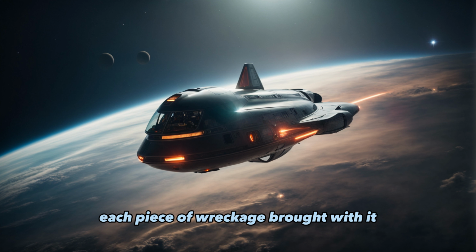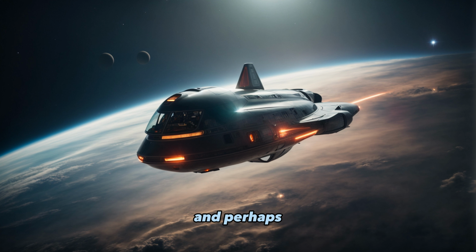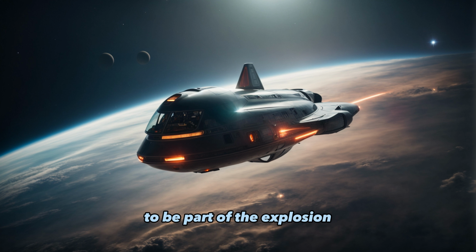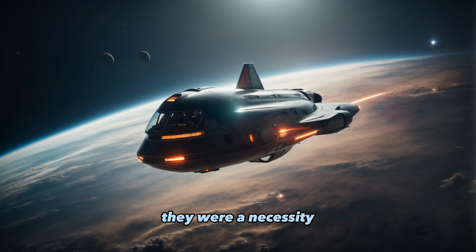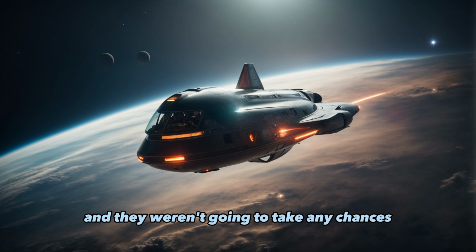Each piece of wreckage brought with it the possibility of unveiling the nature of the bomb, and perhaps more ominously, the specific bioweapon that was rumored to be part of the explosion. The protective suits weren't just a precaution, they were a necessity. No one knew exactly what bioagent was used, and they weren't going to take any chances.